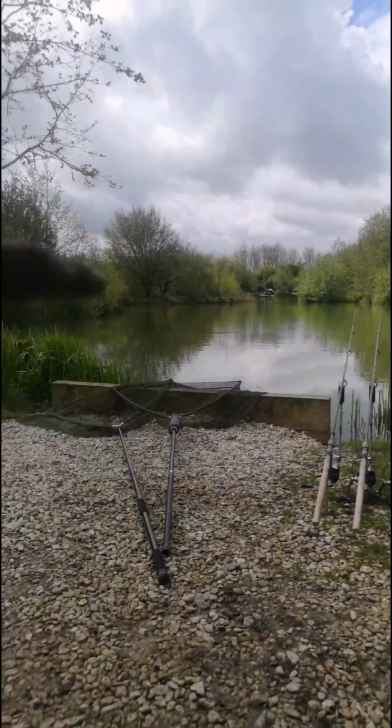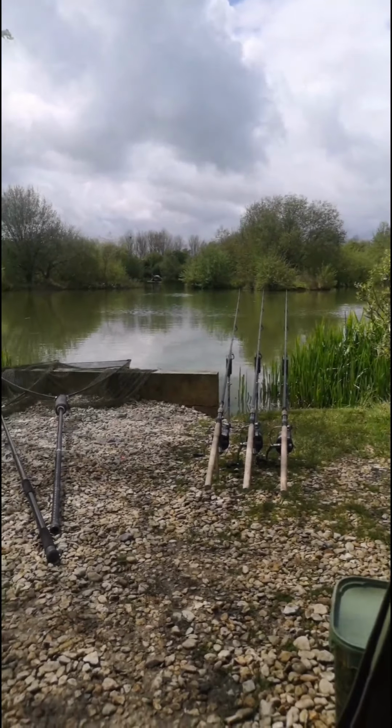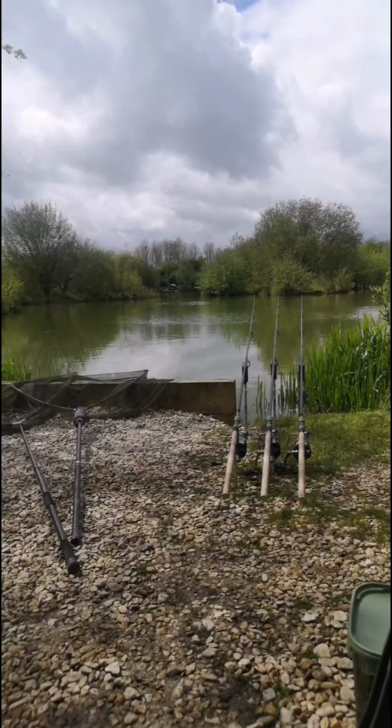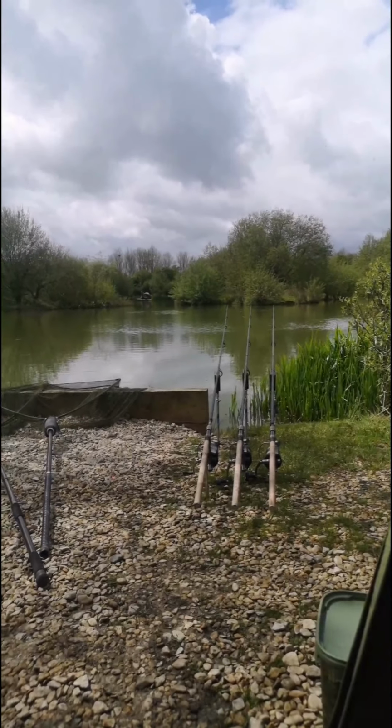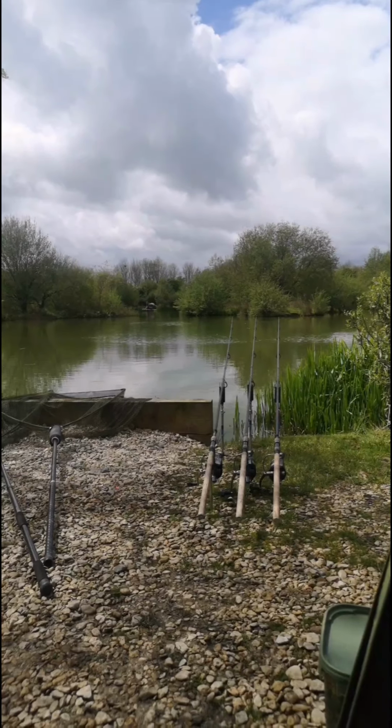Just to let them ducks calm down, because they're doing my head in. I don't want to catch any more, so like I said, I've got 1 rod on that and 2 back here. Tonight I'm going to put all 3 rods on the bait. So yeah, happy days. Hopefully I'll have something.